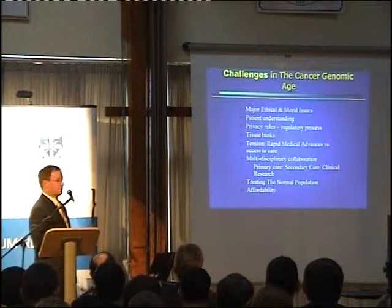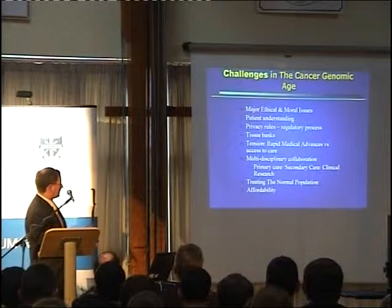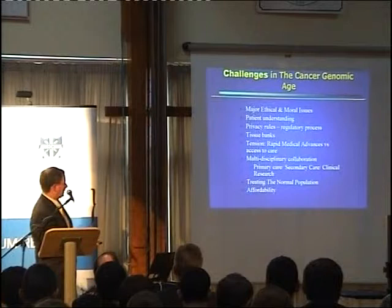There's a real tension between these rapid medical advances and, of course, access to them. I've already mentioned the issue of multidisciplinary collaboration. Primary care will have to become a major driver in this, because this isn't going to happen in a tertiary care facility. We're treating the normal population and, of course, affordability.